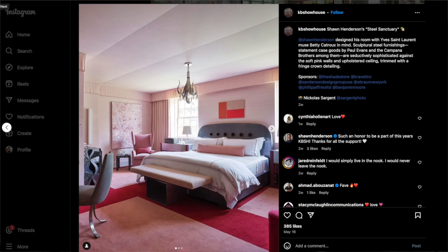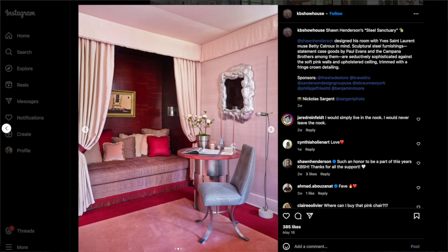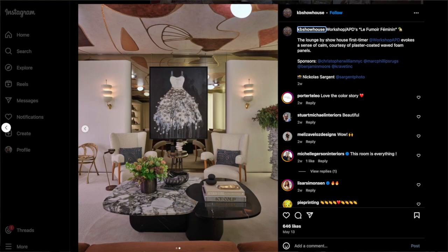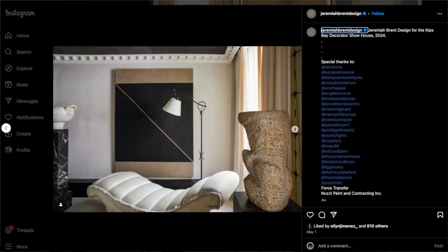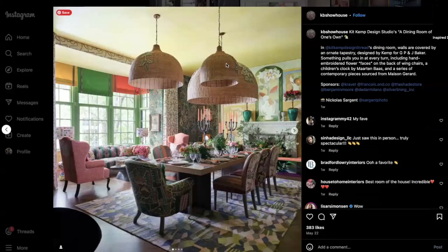The statement chandelier and mirror in this Sean Henderson design adds movement and flow. This design by Workshop ADP features artwork with a contrasting white dress against a black background with oversized silver balls. Nina Sarafi's design features a silver statement chair for a playful vibe. It's probably not as comfortable as an upholstered chair, but that's beside the point. This statement lounge chair creates a corner moment in the room Jeremy Brent designed. The dramatic oversized pendants in this Kit Kemp Design Studio dining room make a bold statement.